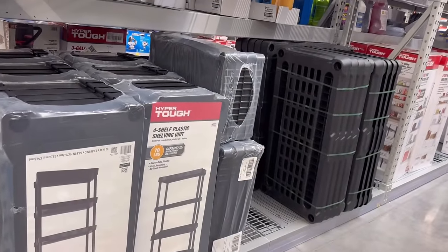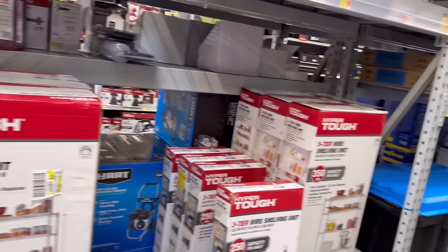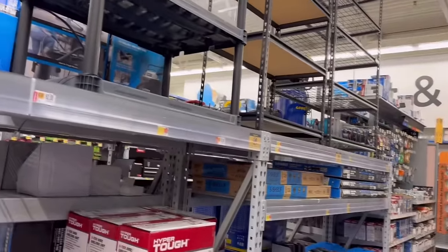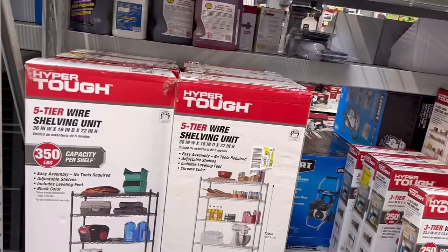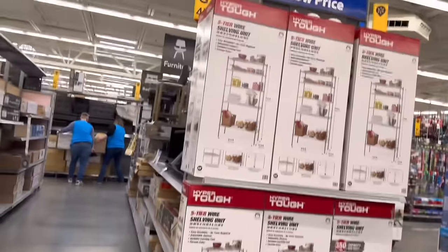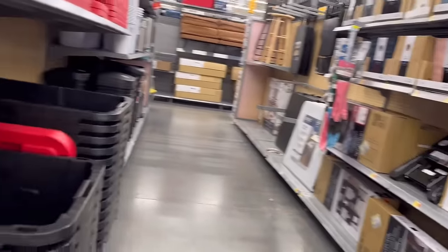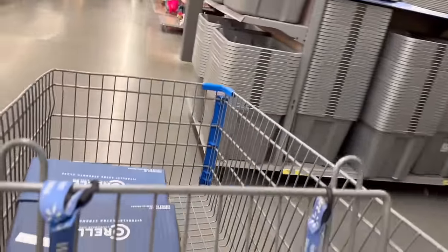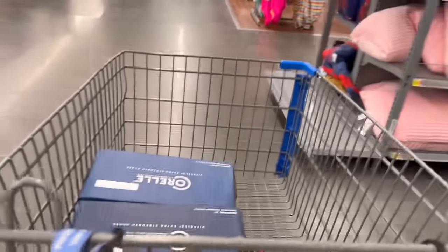I want like a utility shelf, but I don't want it to look like a utility shelf. Oh, here we go. This might work. No. I wonder where it would have what I'm looking for. I want a shelf that's like skinny and tall to go in the corner of the bathroom. Which you don't really want metal because it's gonna rust after time. Yeah, I might look at Target for that. Or it doesn't exist.